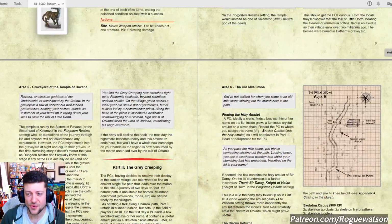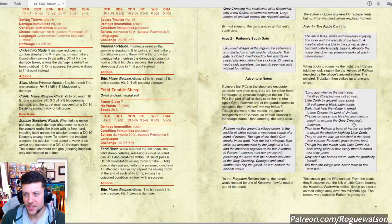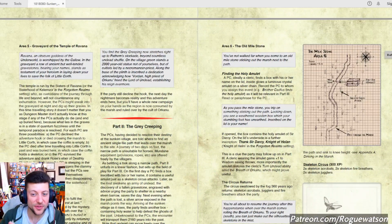Once they get to the town, though, there's a really fun adventure plot hook in that they see statues of themselves as venerated heroes from 2,000 years ago. They saved the town of Little Corth from an undead threat, from some horrible curse, but they actually died in the process. And then the village rises up every so often because it's still unfinished, I suppose. It's a really, really fun way to start an adventure.